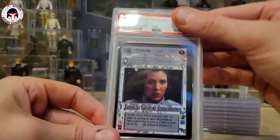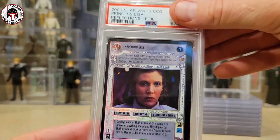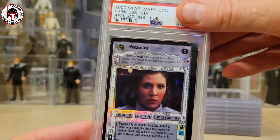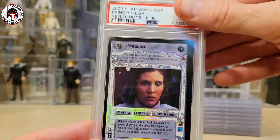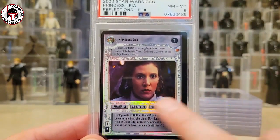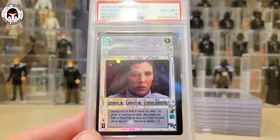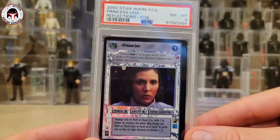Next up, I've got Princess Leia. Now, this was one I did not buy. This was a gift from Darth Grader. And I knew that this wouldn't score high because you can see how badly centered it is. It's got a lot of off-center here. So I knew it was going to at most get an 8 on this one, and that's what it got. It got the 8. But a great-looking card.